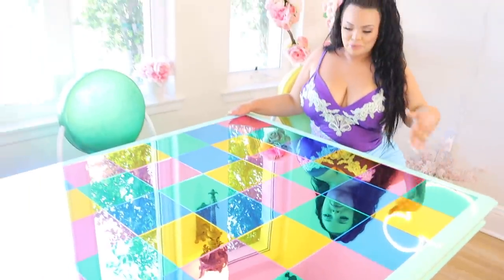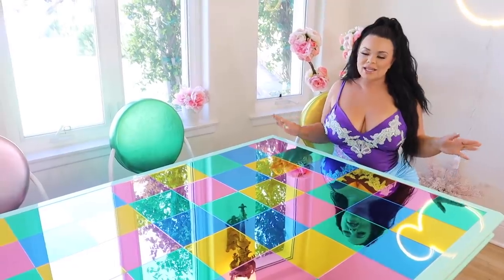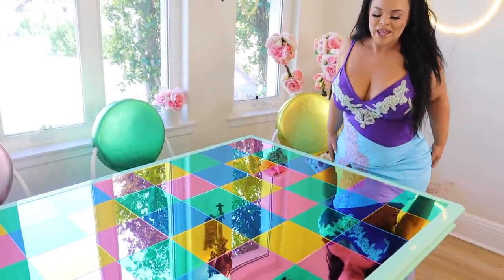I love that it's kind of Easter themed because Easter is coming up and I absolutely love Easter time. It's also very Mad Hatter meets Legally Blonde. Like, I object. I just love that it looks like a sorority house table meets Disneyland on acid. It's just really, really cool.